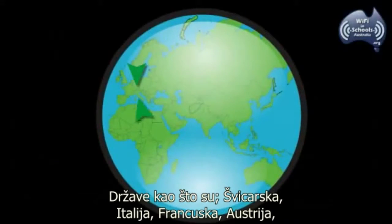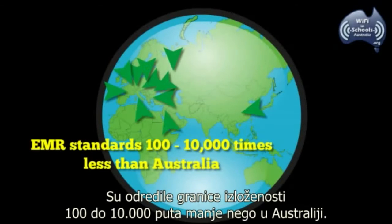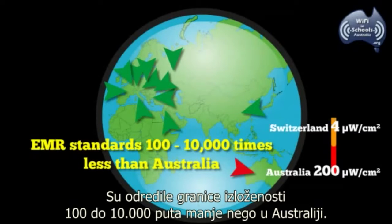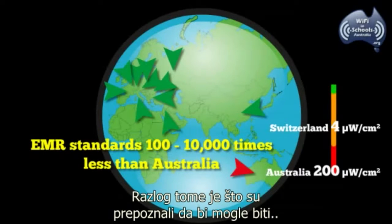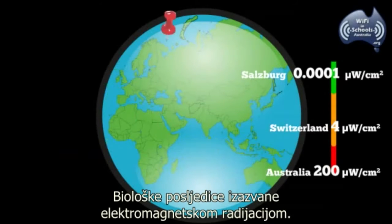Countries like Switzerland, Italy, France, Austria, Luxembourg, Bulgaria, Poland, Hungary, Israel, Russia and China have set exposure limits 100 to 10,000 times less than Australia. This is because they recognise that there can be biological effects caused by electromagnetic radiation.